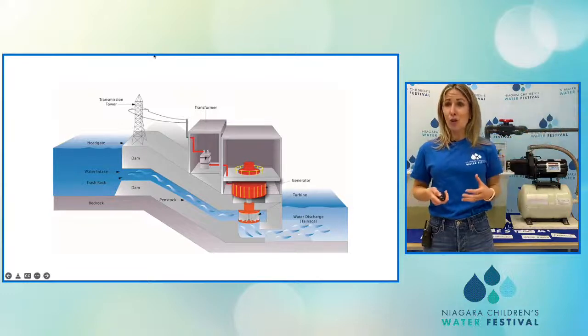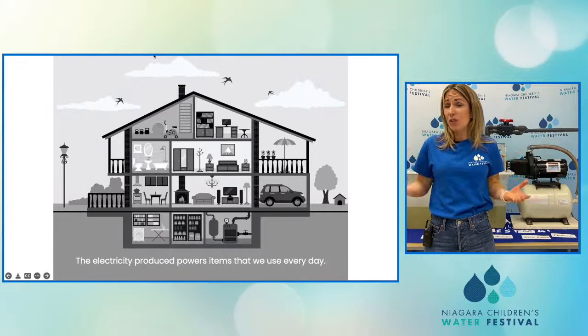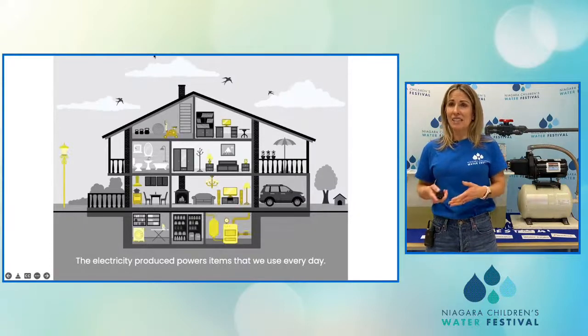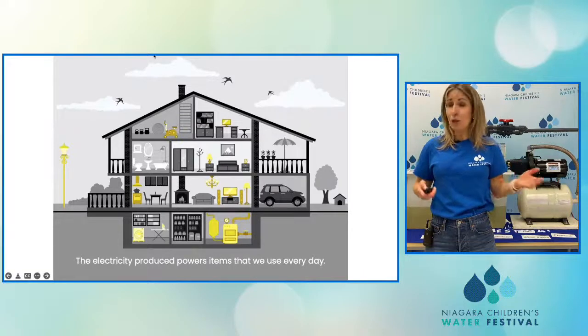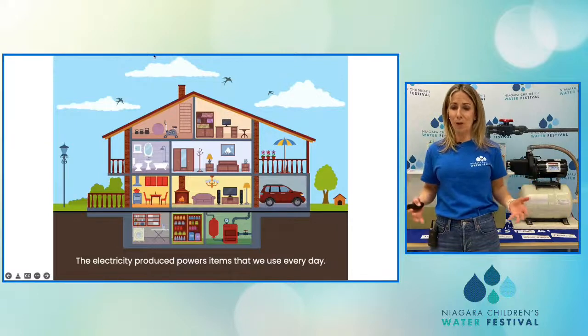homes. So thinking about your home, what do you use in your home? What uses electricity in your home? Why do we need to create or make so much hydroelectricity? So think about things like lights, televisions, all sorts of stuff. You may even have an electric vehicle, or maybe that's coming down the road, but there's all sorts of things that we need to light up your home.